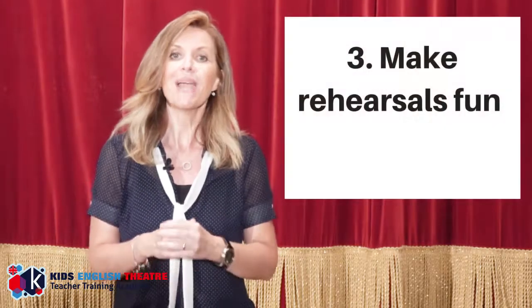Number three, make rehearsals fun. Acting is great for children, but rehearsals can be extremely boring, especially when children are waiting around for ages before getting to play their scene on stage. The best ways to help children remain focused and interested during rehearsal time are the following.